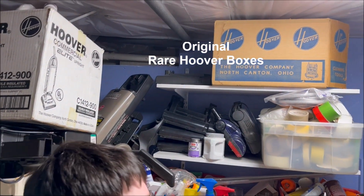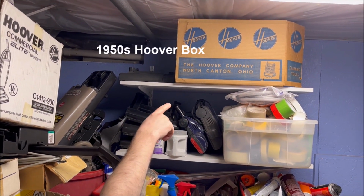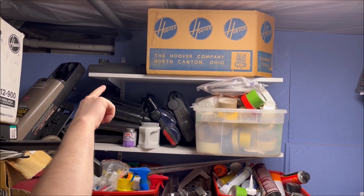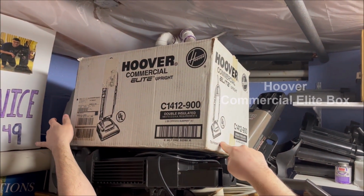That's another box. I have two very rare Hoover boxes too. Oh wow! That's a 1950s Hoover box that I got from one of my vacuum collector friends. That came from a vacuum shop in Erie, Pennsylvania, actually. Wow! And then this box came from a vacuum shop in Ohio called John Gregory's Sweep Shop.